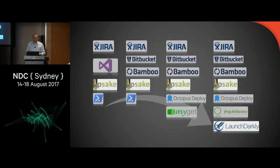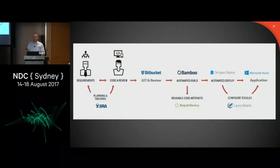So when we put all of our tools together, over time, we've gone from a very small tool chain into a much larger tool chain and a much more mature set of processes. When we look at all of these tools as they're joined together, our CI/CD pipeline, actually, when you look at a high enough level, most people's CI/CD pipelines look pretty much the same. We could replace Bitbucket with Git, Bamboo with Jenkins, Octopus Deploy with Chef or Puppet, Azure with AWS or Google. They all look pretty much the same. The only thing that I'm pretty confident at the moment that you can't replace is LaunchDarkly. It provides such a nice set of features that I don't know of another replacement for it.